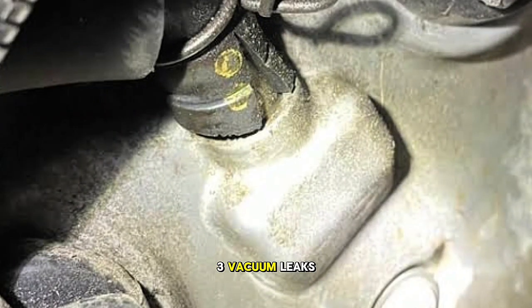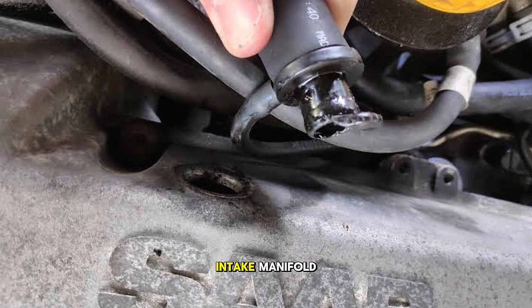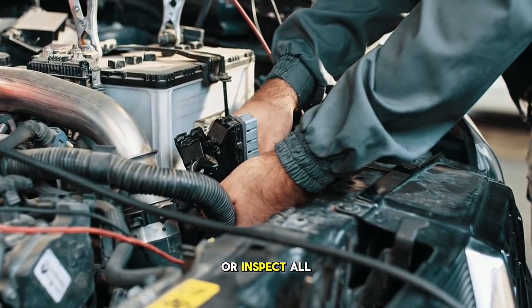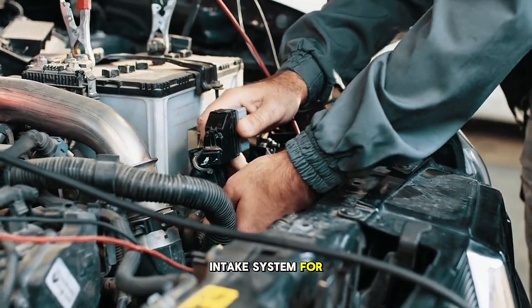3. Vacuum leaks. Leaks in the intake manifold, vacuum lines, or throttle body can skew pressure readings. Check for vacuum leaks, perform a smoke test, or inspect all hoses and the intake system for leaks.